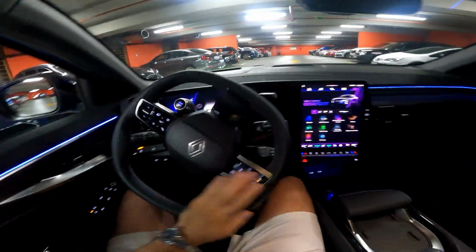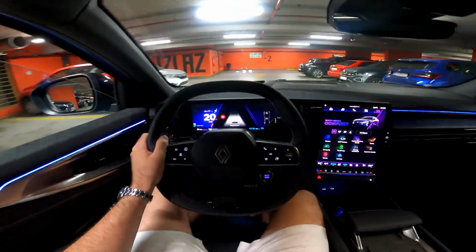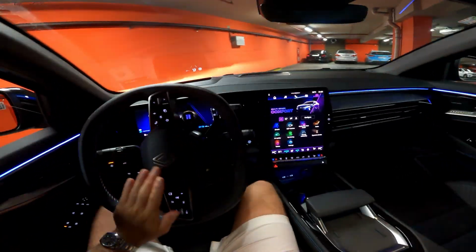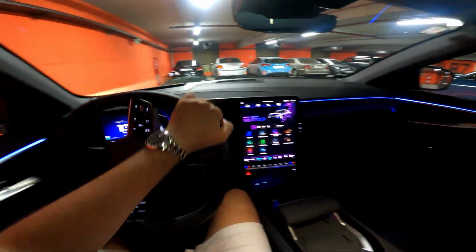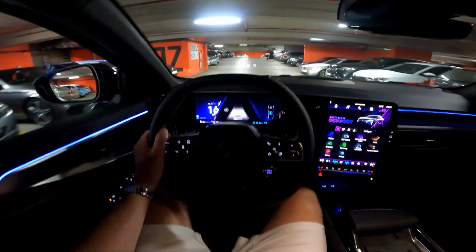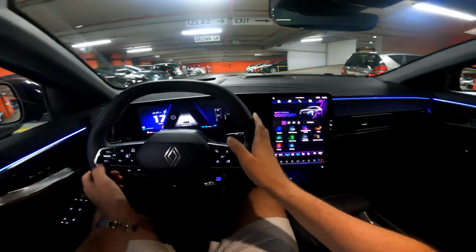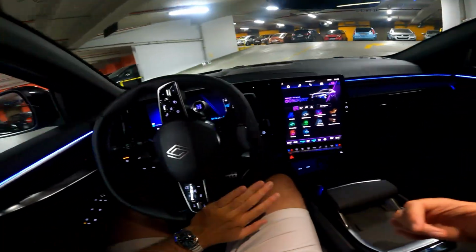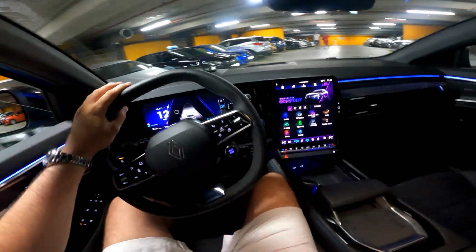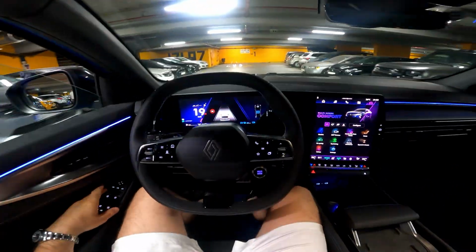And the numbers: 8.9 seconds to reach 100, and then the top speed is 180 kilometers per hour. Now this one will be the first one that is available, but later this year there will also be a 300 horsepower 4x4 plug-in hybrid. So that one will, as the name suggests, have the all-wheel drive, and 300 horsepower. It will have the additional electric motor and also a bit of a different petrol unit as well. So yeah, but more about that one once it arrives on the market.